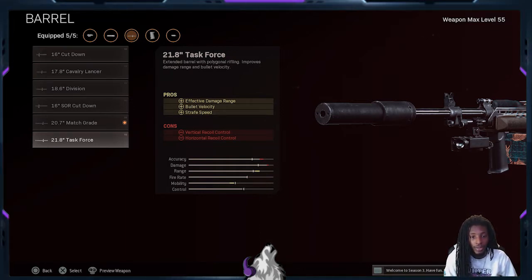And the reason we picked this over the Task Force barrel is because of the cons: vertical recoil and horizontal recoil. So we lose out on both of those. And not only that, that affects our accuracy as well as the effective damage range that is knocked off in comparison. Even though we have that bullet velocity, you're not going to hit as many shots. I've run this gun in variable positions, and this match grade barrel is the best one for it. So that's why you'll get a lot more recoil and a lot more noticeable recoil by just making this one switch.